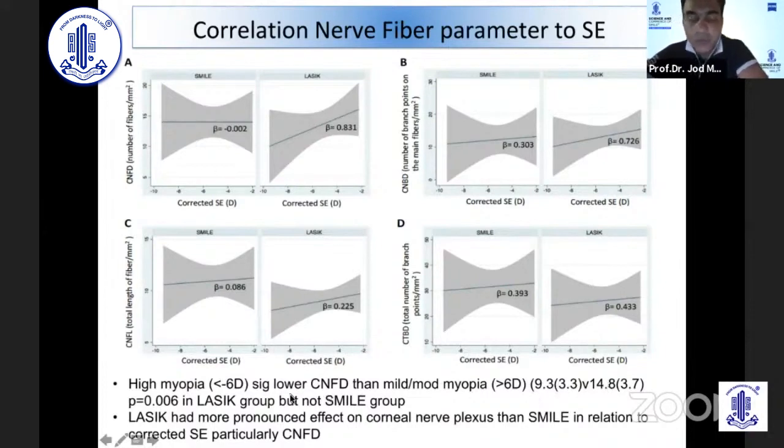But this difference we did not see in the SMILE group. If you look at figure A over here, you see the line is absolutely flat, while in the LASIK group over here, -10 is on this side, -2 is on this side. So you have a much lower nerve fiber density in the high myopic group compared to the lower myopic group. Again, this shows the advantages with respect to nerve density of lenticular extraction versus a LASIK procedure.